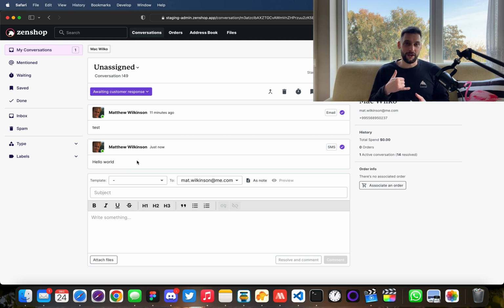We can also do this with bulk replies as well. So if a conversation had a number associated with it as the most recent message, if you do a bulk reply, it will also send it over SMS. The thing that I'm working on now is actually handling replies coming in from SMS into ZenShop, because currently I can send SMSs, but I can't receive SMSs into ZenShop. So that's the other half of the feature which I'm doing.